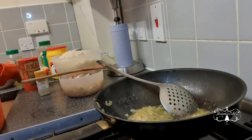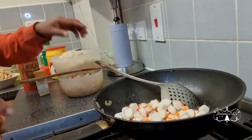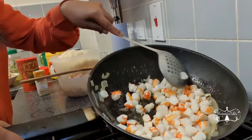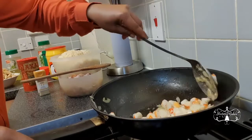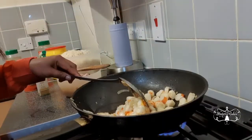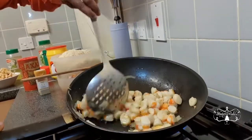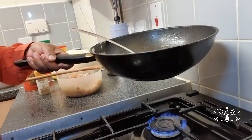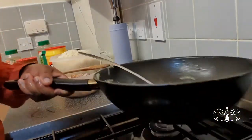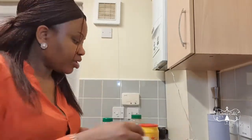I'm now going to pour in my prawn tails in the same oil so it just simmers a bit for a few minutes. Yes, prawn tails have been frying for about 5 minutes now, so that's done. And that's the work of the burner. Done. Now, okay, now to start with the main thing, I've prepared the preliminary ingredients. Now, let's start.